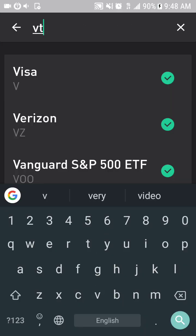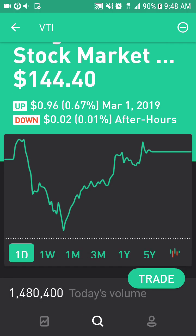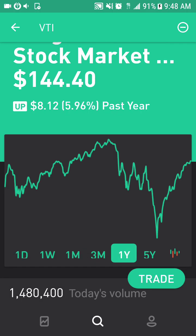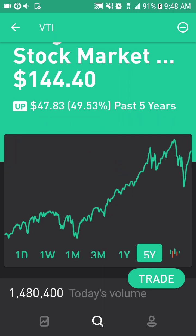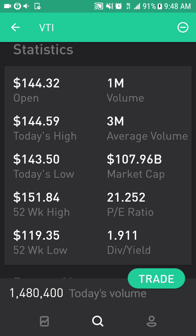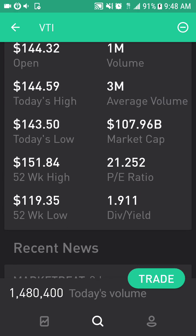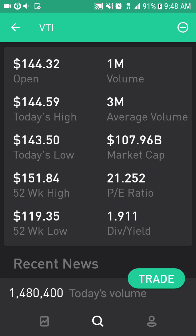Next is VTI, Vanguard Total Stock Market ETF. Past year, up 5.96%. Past 5 years, up 49.53%. In terms of statistics, it's also on the higher end of the 52-week range. Market cap is $107.96 billion. PE ratio is 21.25, and dividend yield is 1.91%.